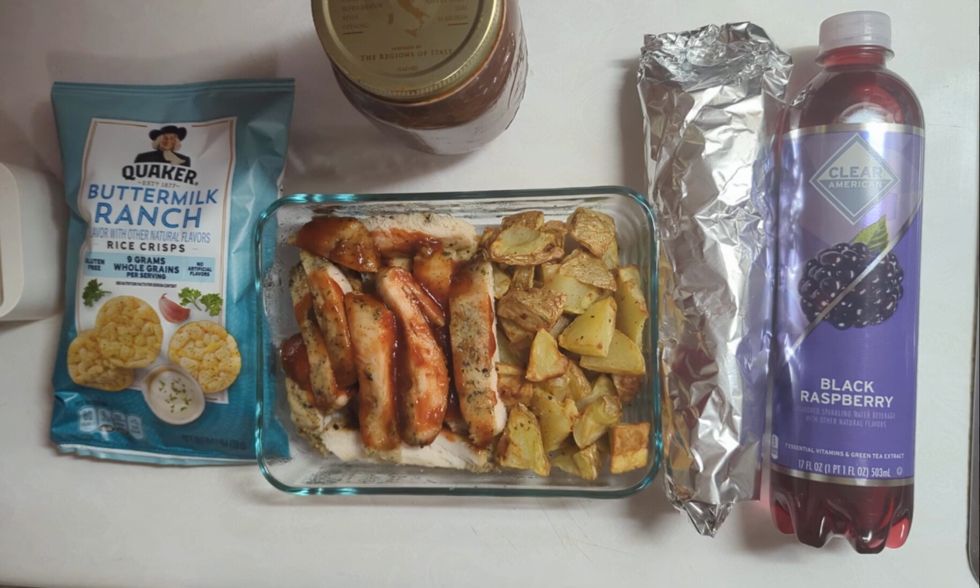But we will get into more tips and what we've done to maintain our weight loss going on 2024.